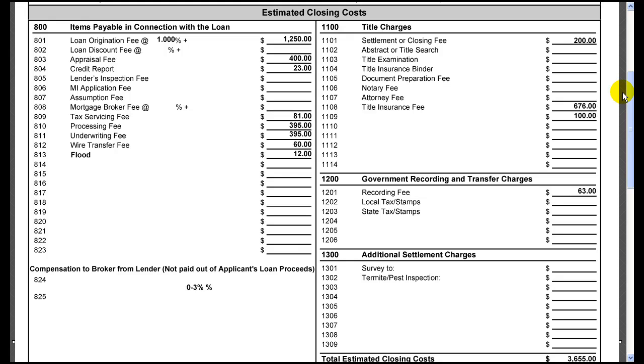Now on line 801 we see the loan origination fee. This is typically 1%. I've seen them up to 1.6%, but 1% is what you're probably going to be paying with this loan origination fee.